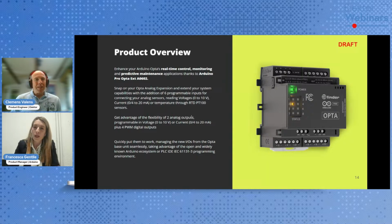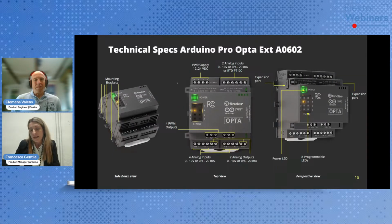Again, all of these will be supported by both the Arduino IDE and PLC IDE. And this is more or less how these new IOs on the expansion will be distributed. Of course, all of them can be used as a mix and match, so anyone can create his own system based on his specific need for his project.